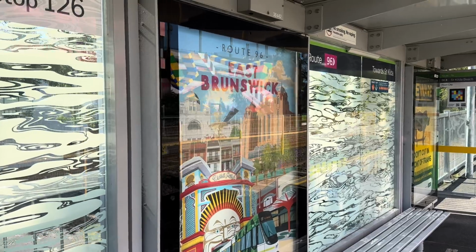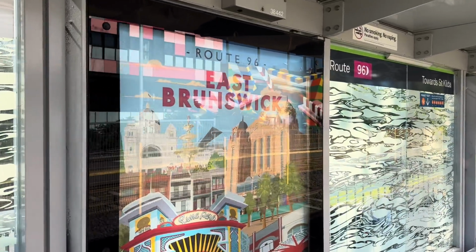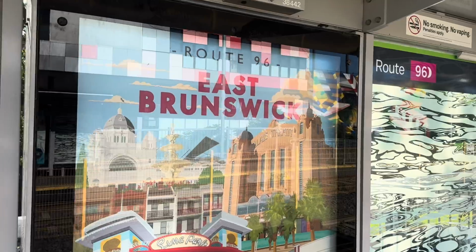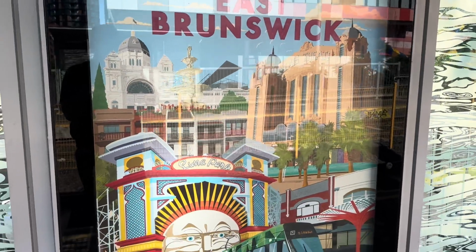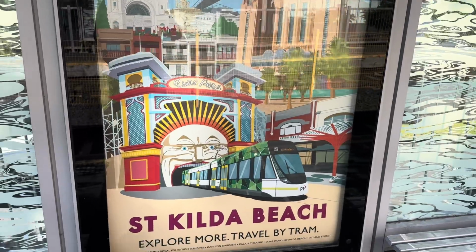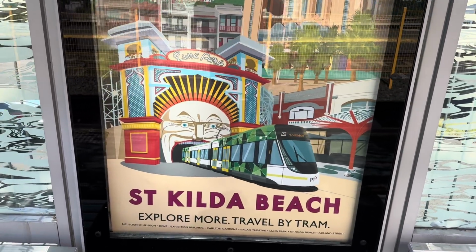Now, as far as I'm aware, not every tram stop on this St Kilda Beach line used to be an actual train station. There only used to be a certain amount of train stations, right? I'm pretty sure they've actually added here and there a few more tram stops. And it doesn't get much more clearer than that, except the reflections are in the way, so it's not very clear at all. But you get what I'm trying to say. This is the way we're going. We're going to St Kilda Beach, baby.